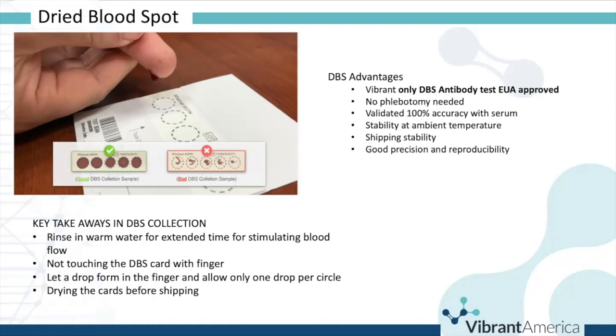Now, having said this, dried blood spot, there's a reason why we were the only test which was able to get the dried blood spot approved. It's because we brought a lot of rigor to the sample collection, and this is a very important take home for practitioners who are planning to bring on the dried blood spot collection at the facility. It's very, very important that the collection method utilizes some of the key points that I'm mentioning here. There'll be a separate webinar on the dried blood spot collection that we'll be bringing out.